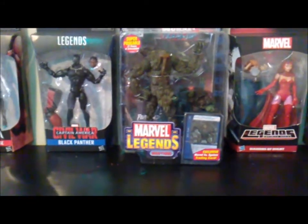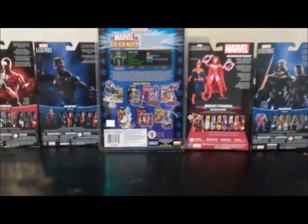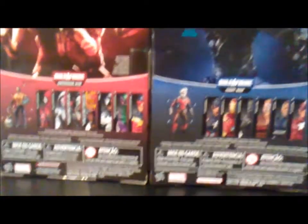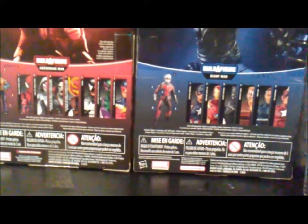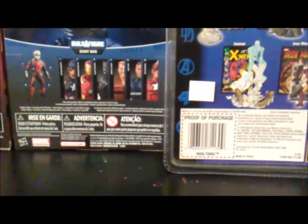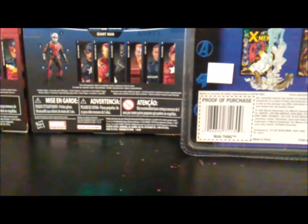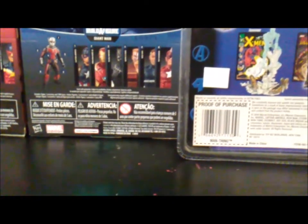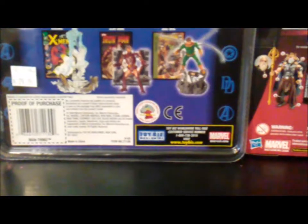So let's take a look at the back of these packages. Okay, here's a look at the back of all these many figures that you guys have to collect if you're a Marvel Legends head. This is the Absorbing Man wave. That Venom in that wave, his head was way too big. Plus, I already have the Venom in the Select, so I didn't want to buy him. In the Black Panther wave, he's the only one I bought out of that wave. I already have a Giant Man or Ant-Man when he came out with his own solo wave.